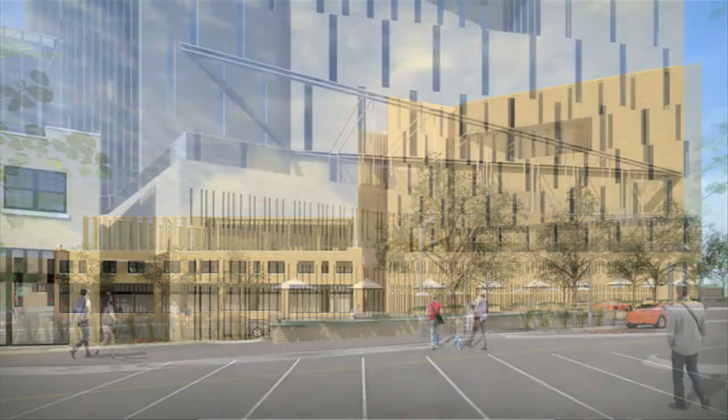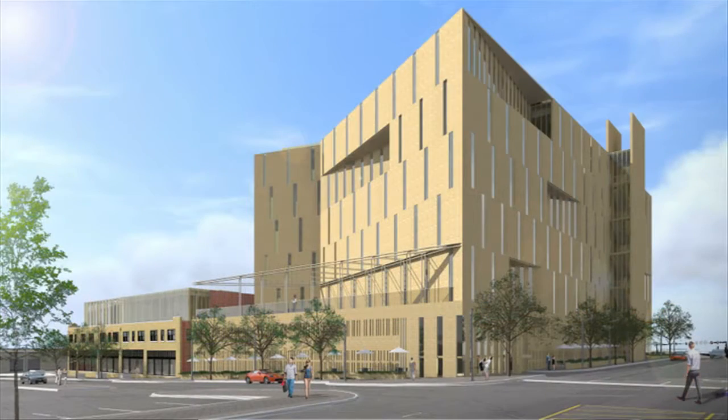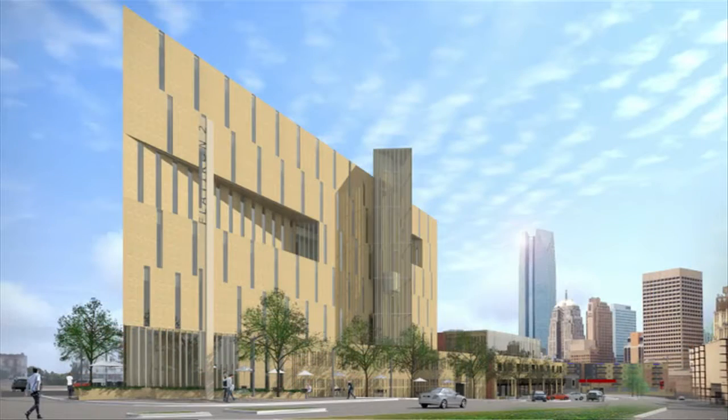Yeah, you'd have offices likely on the top 5 stories of this 8-story structure. The existing building is what, 3 stories? It is 2 stories with the 3rd story being added. Okay, but now they're taking it up even further.